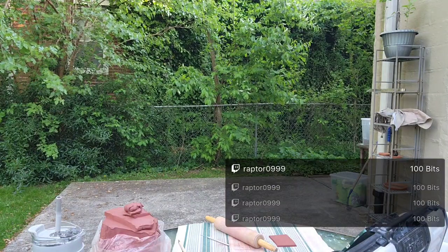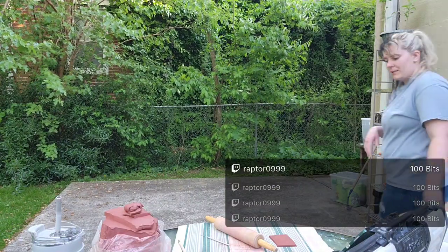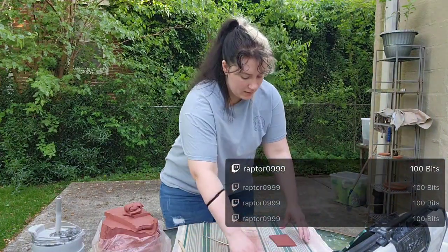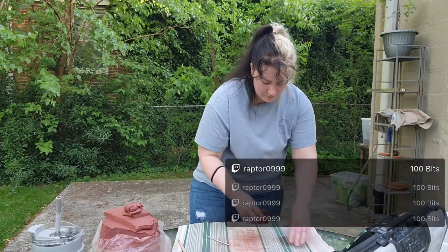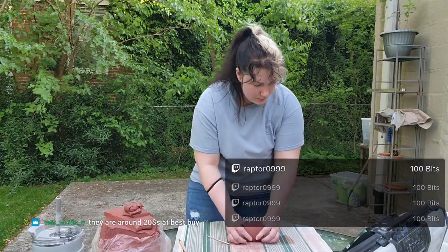Okay, so we got first test tile for the Brooklyn Red. And then next test tile. Second test tile for Brooklyn Red.